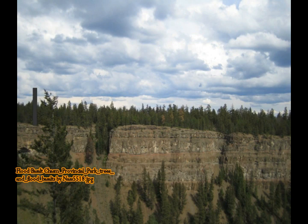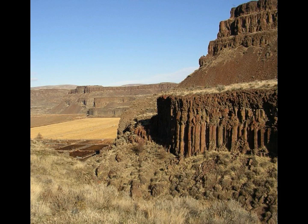Now, some of the lists of flood basalts that we have: the world's largest, the Chilcotin Group. As we know, that's in the area of British Columbia. That's about 10 million years ago. The Columbia River Basalt Group is 17 million years ago. The Ethiopian-Yemen continental flood basalt, 31 million years ago. The Columbia River Basalt Group is associated with the Yellowstone hotspot.